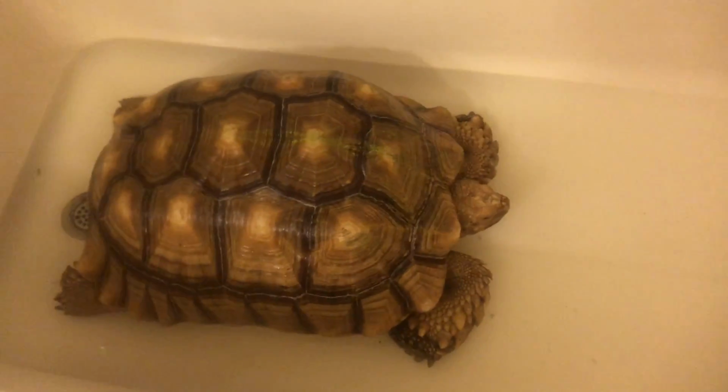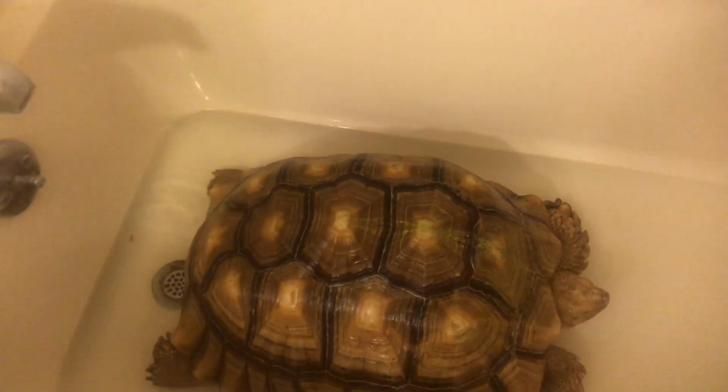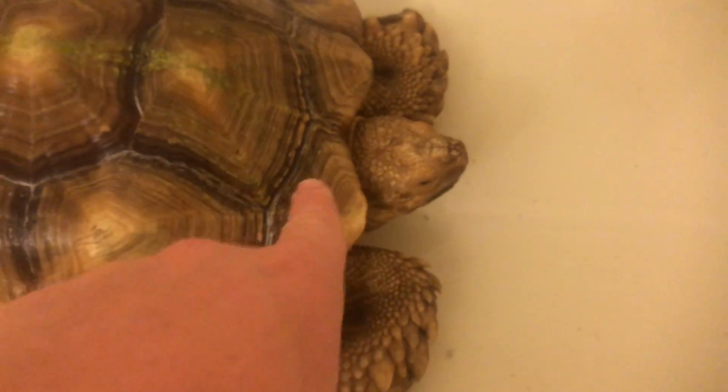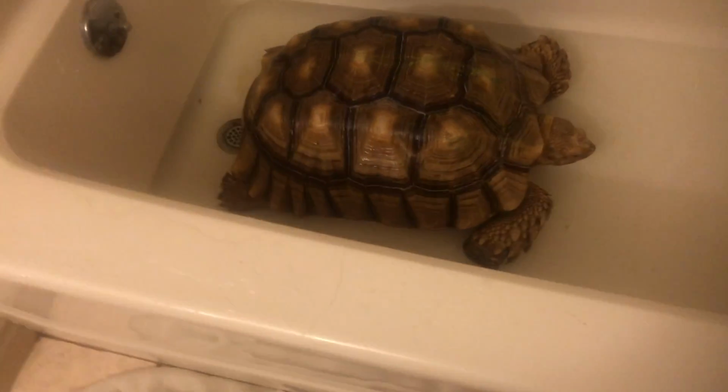Yeah, and if you see this right here on her shell, you see this stuff here. That's actually paint. And how that happened was my mom was painting these metal chairs on the back porch, and she painted them lime green, and Buttercup went right underneath it and got some paint on her shell. So I'll probably see if I can wipe that off. I'll probably get her on this towel right here, let her dry off some, and then after that we'll probably put her back outside.